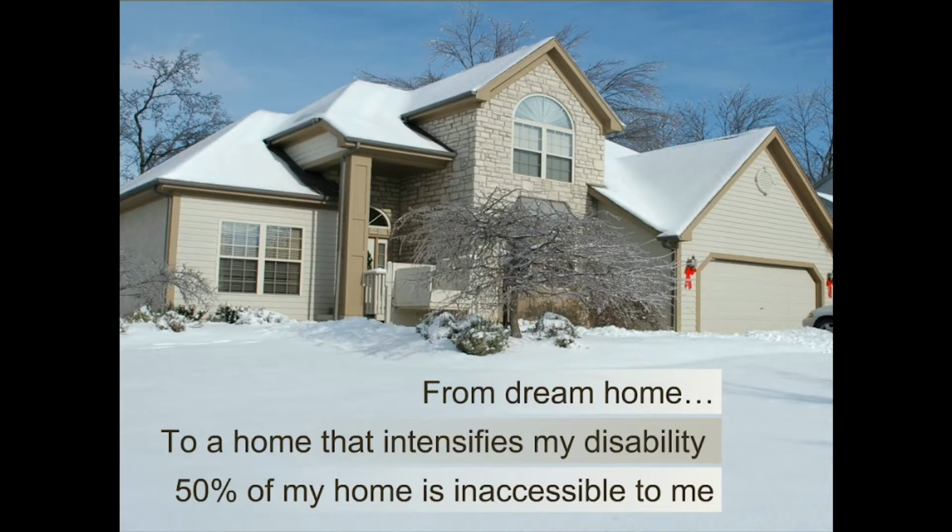The house that I was living in at the time was a two-story home. We had built it in 1995 when we were first married, so we'd only lived there 3 years, thinking that home was going to be our home for our lifetime. Little did we know what features were going to create problems and frustrations for me.